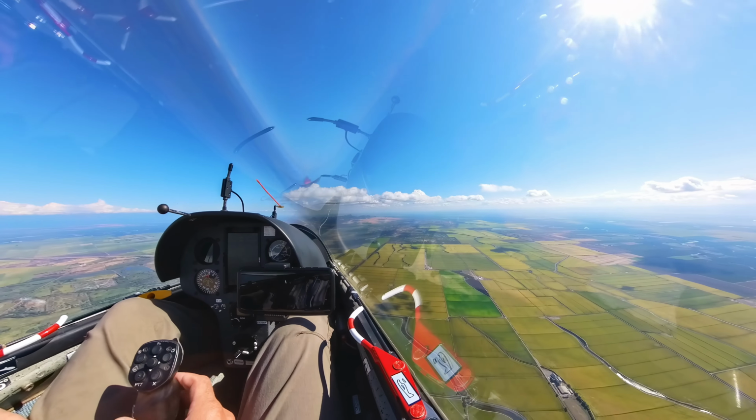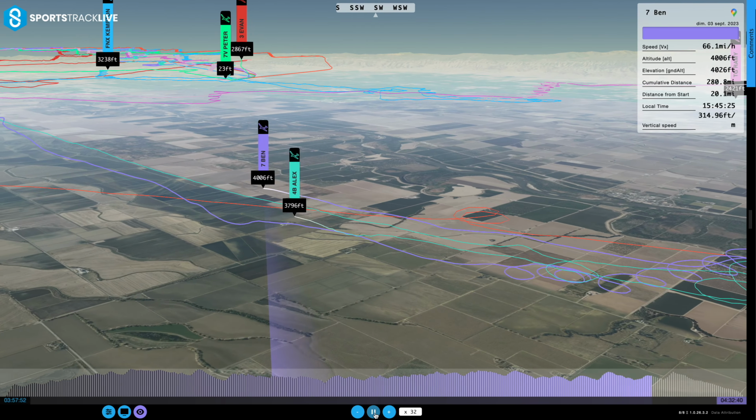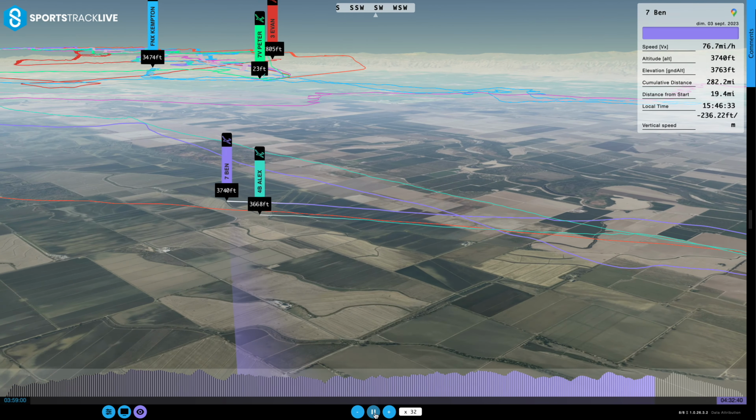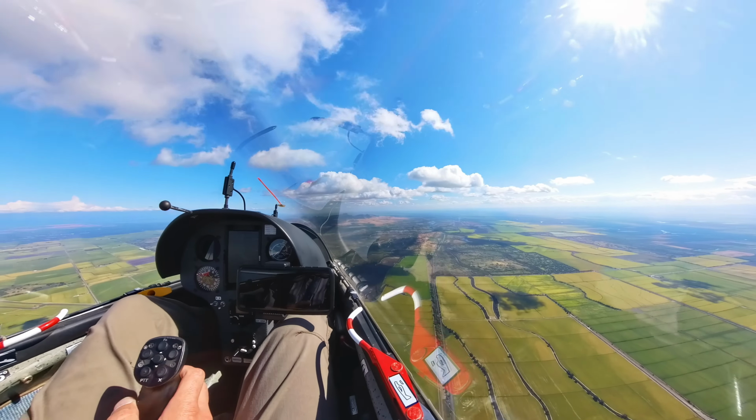This was one of the funnest flights I had all year, because it was shared with friends. Soaring is usually a pretty solitary sport, so it's a real treat to be able to fly in a pack like that for the majority of the flight.